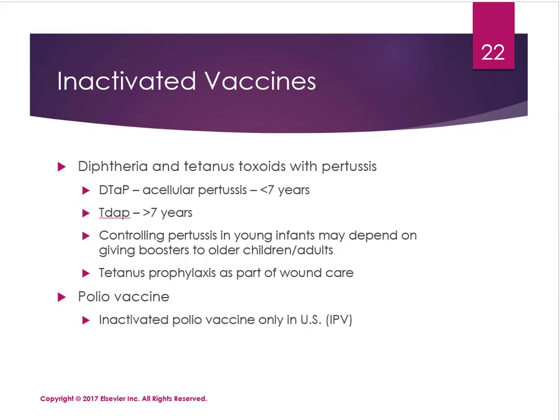It's unknown how long immunity lasts after the pertussis vaccine, but it is known that immunization with either of these products is the only effective control for the disease. Research shows that controlling pertussis in young infants, who are the most vulnerable to its complications, is the guiding force behind this. So giving booster shots to older children or adults may be seen.